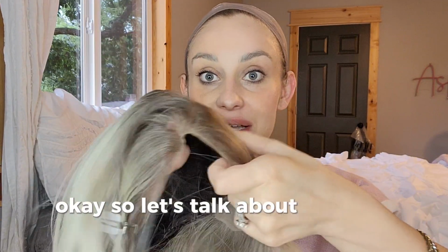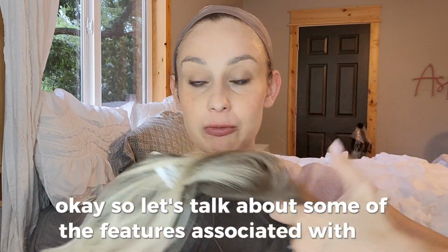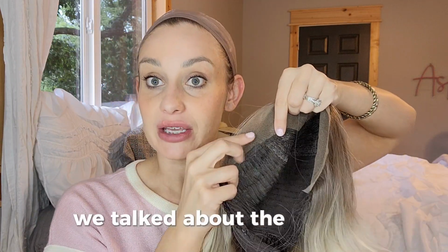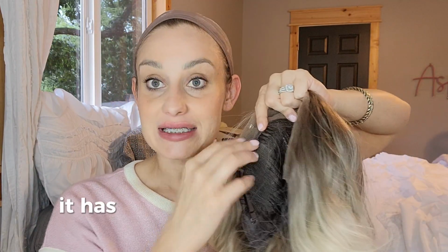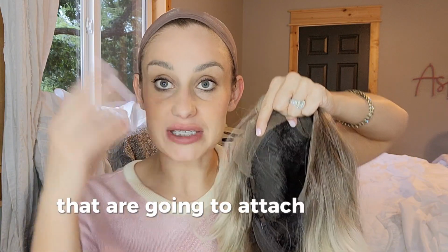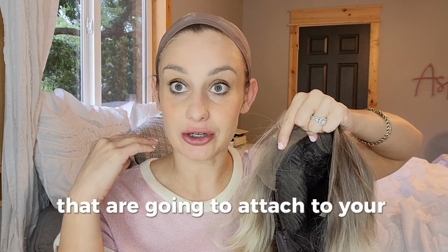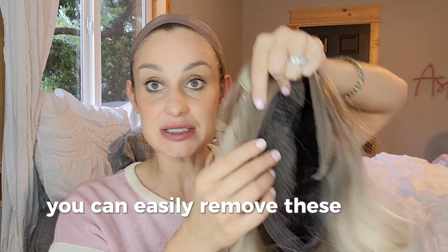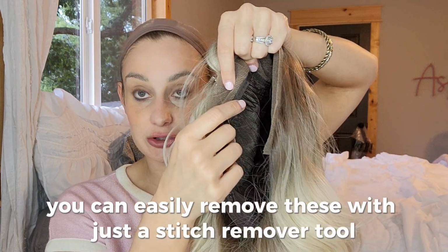Okay, so let's talk about some of the features associated with the construction of this piece. We talked about the fact that it has the monofilament part. We talked about the ears. It has these attachable clips all through it that are going to attach to your biological hair if you have it. If you don't have biological hair, you can easily remove these with just a stitch remover tool.